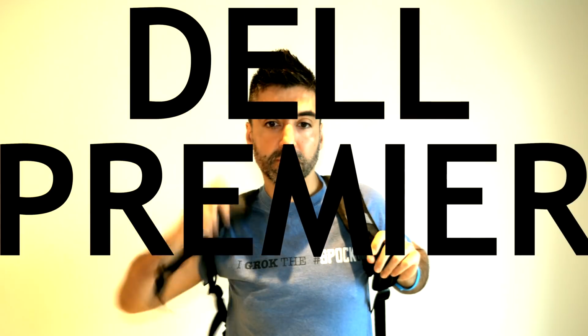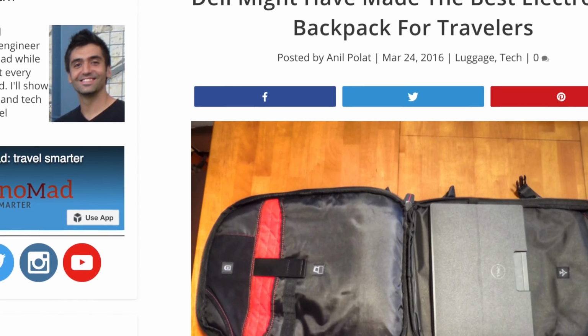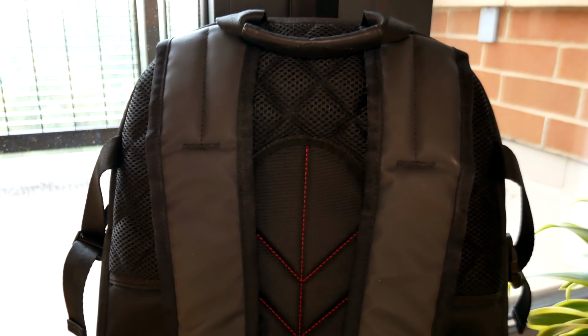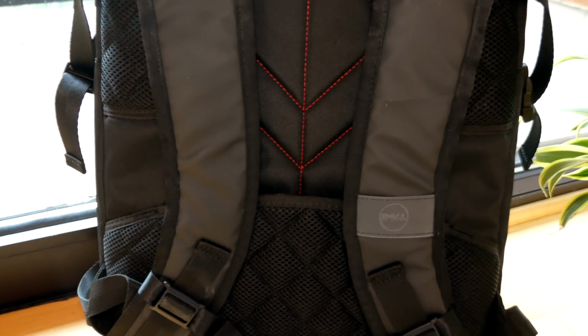the Dell Premier backpack. Now this is a backpack that I once said might be the best gadgets backpack for travelers. So I decided I wanted to take another look at it since making that bold statement, and honestly, it's held up very well. Now, if you're like me, you probably have a natural tendency to write off a backpack that's not made by a backpack manufacturer. Typically, backpacks that are made by laptop companies aren't very good, but the Dell Premier backpack is actually the opposite.